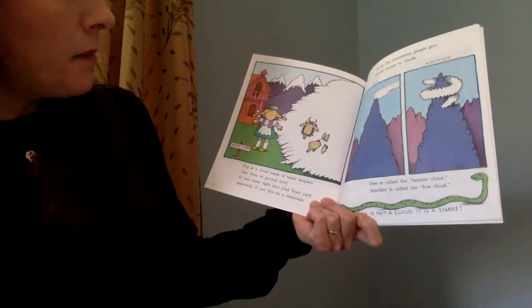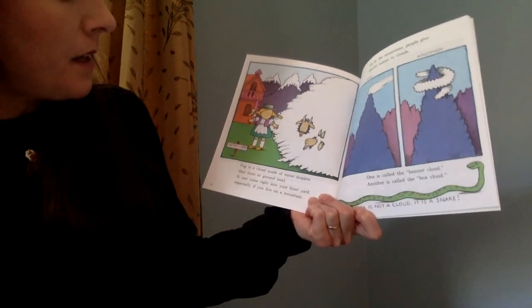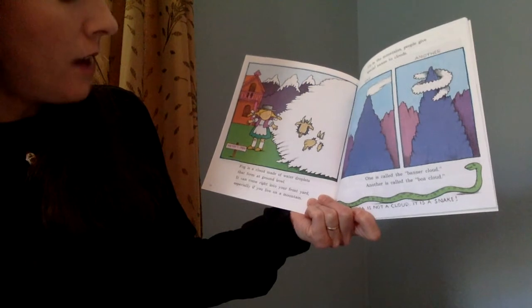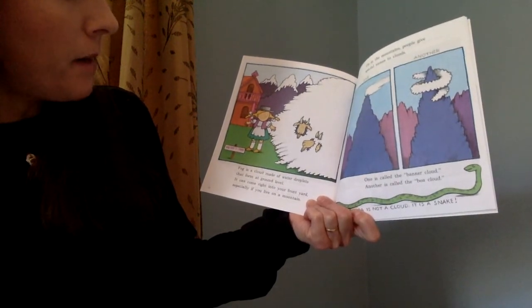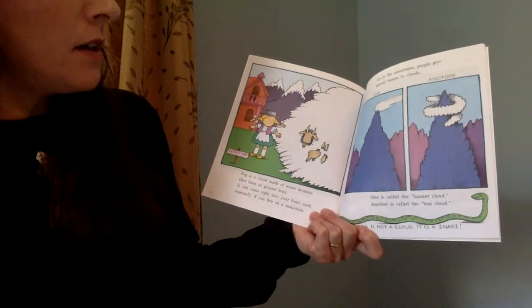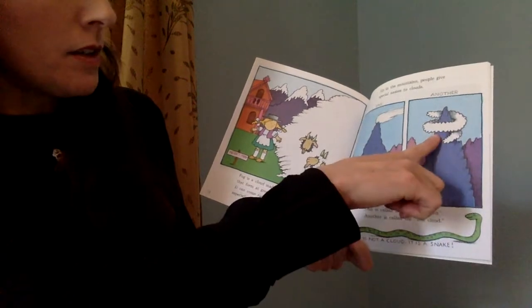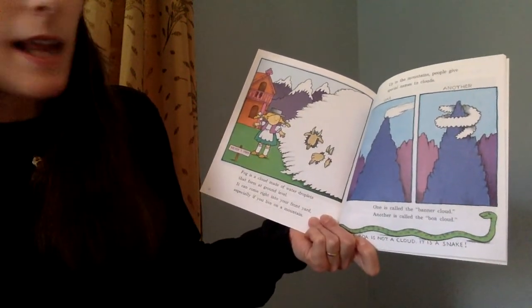Fog is a cloud made of water droplets that form at ground level. It can come right into your front yard, especially if you live on a mountain. Up in the mountains, people give special names to clouds. One is called banner cloud. Another is called the bower cloud.